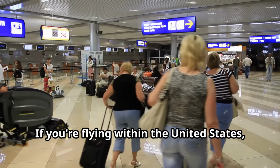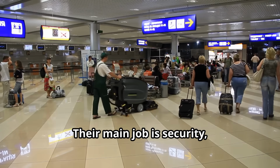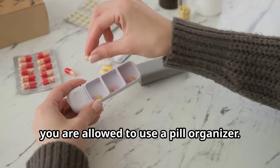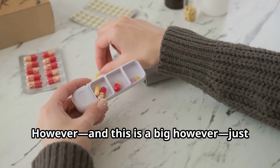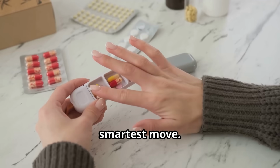If you're flying within the United States, the TSA is actually pretty chill about this. Their main job is security, not playing pharmacist. So, for domestic flights, you are allowed to use a pill organizer. They don't require you to keep your pills in the original prescription bottles. However, and this is a big however, just because it's allowed doesn't mean it's the smartest move.